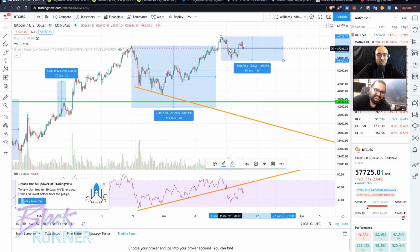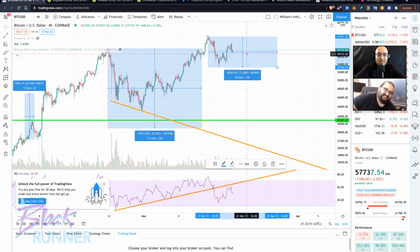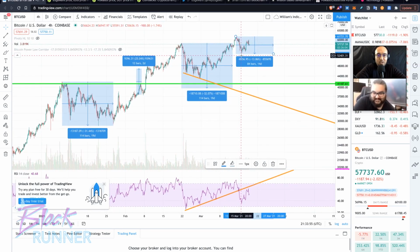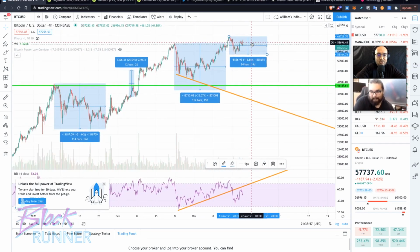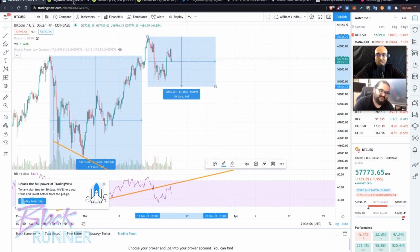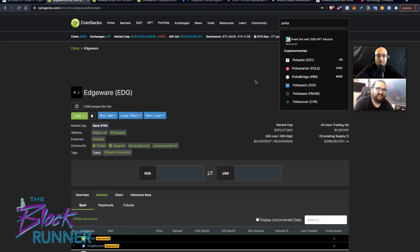But you wouldn't be worried about that if you're day trading, because you're setting your stop losses as you should properly do. But in the long term, if you're looking at the Willy Woo charts or Plan B charts, then you know that this is going to go beyond 100,000, right? True that. But anyway, let's talk about Edgeware.